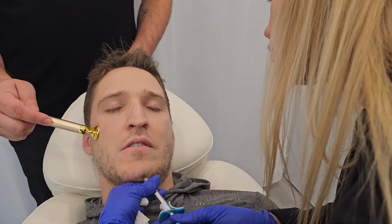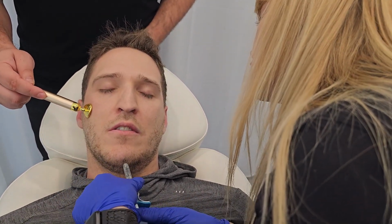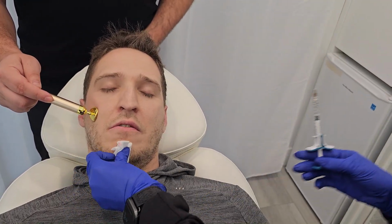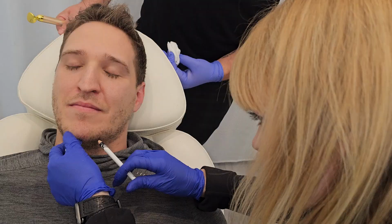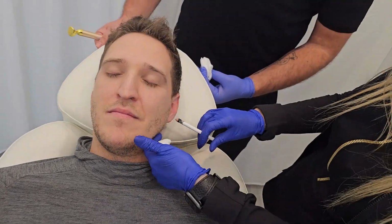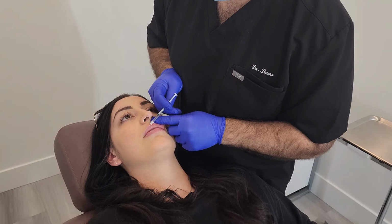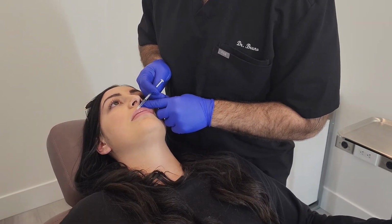But it all has to do with the ratio of the face when you evaluate. It's about creating symmetry and bringing back a youthful look, depending on where the majority of the volume loss happened. So kind of replacing what's been lost.